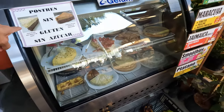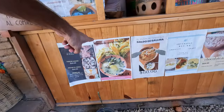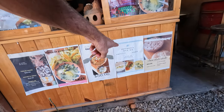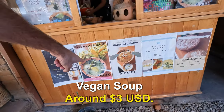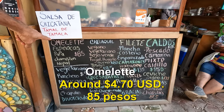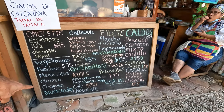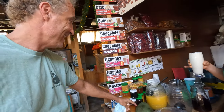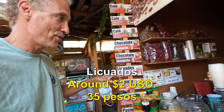Water. Salud. Here we have desserts with no gluten, no sugar. Vegan soup, which looks really good. Empanadas. So $3 for a soup. Omelets for 85 pesos. They've got vegetarian dishes. I just got one of these, with the guanabana. And almond milk for 35 pesos.